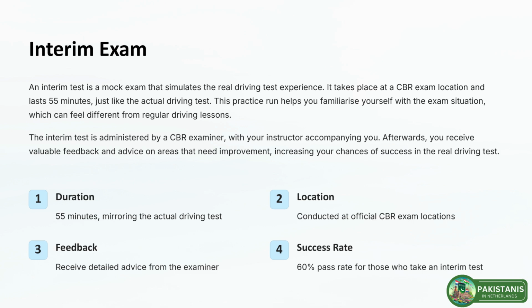What is the interim exam? The interim exam is conducted by a CBR examiner, just like the real test. It lasts about 55 minutes, and your driving school instructor usually accompanies you. During this test, you'll experience the same format and expectations as the final practical driving test. This includes navigating various road conditions, performing special maneuvers, and adhering to all traffic laws.